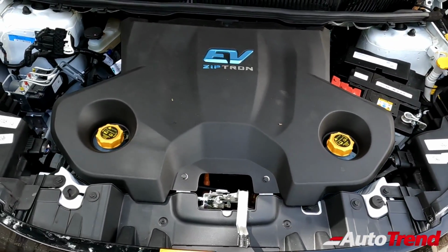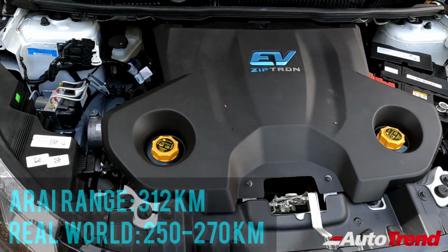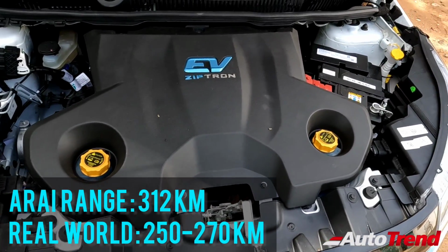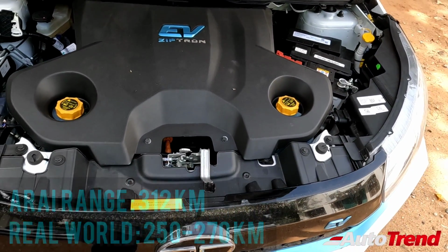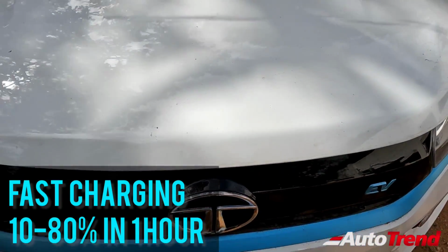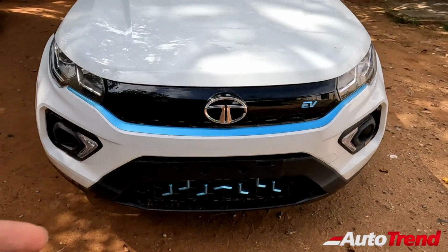And ARAI have claimed that the Nexon EV Prime can do 312 km in a full charge. However, real life range could be around 250 to 270 km. And yes, using the fast charger, the battery can be recharged from 10 to 80% in just 1 hour.